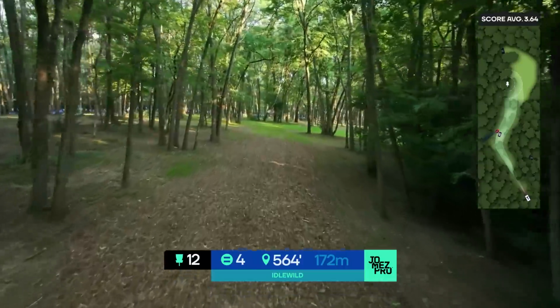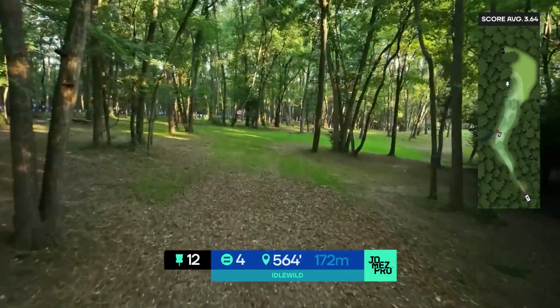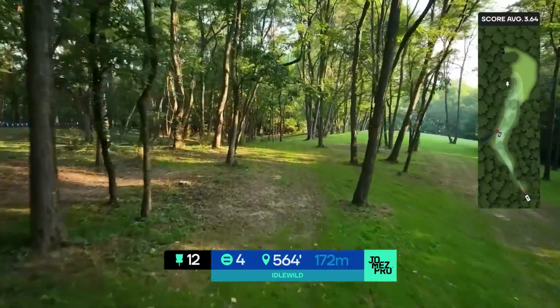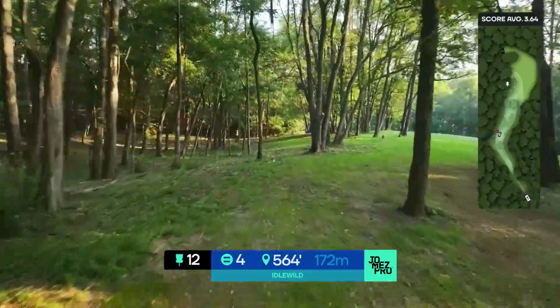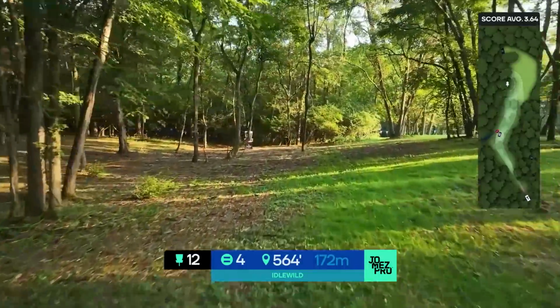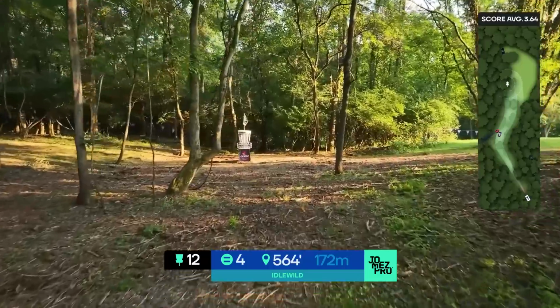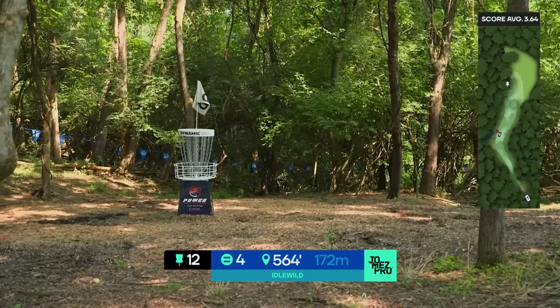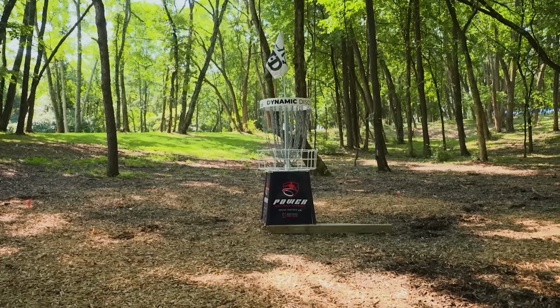And we only have one more par 3, one more par 5, so a ton of wooded par 4s yet to come here, hole 12 being one of them. 564 feet, but getting into the perfect position requires a very precise forehand, maybe a backhand turnover, but I imagine most players are going to be going forehand off the tee here.